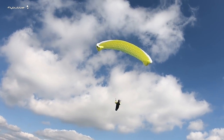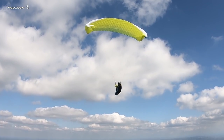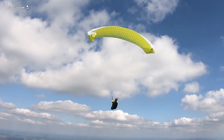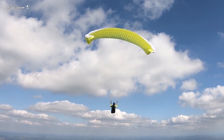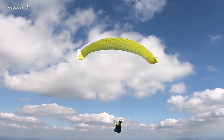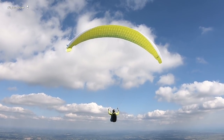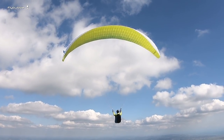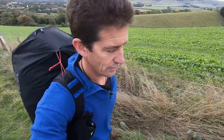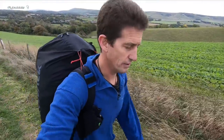Sometimes the drag from the big ear itself slows you down. So it depends on your wing. Either way, it's pretty close. It doesn't make a big difference in your speed. What it does make a difference in is your descent rate. So if you were gliding along at, say, 1 meter a second sink rate, you put in your big ears, you maybe get 2.5. It's not dramatic, but it does give you a bit more of a descent.